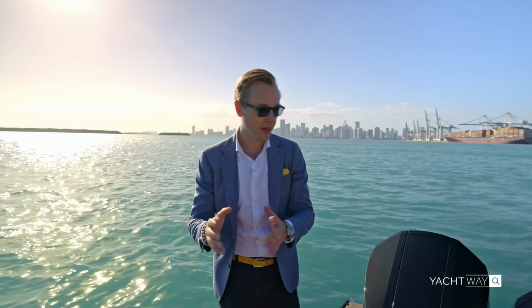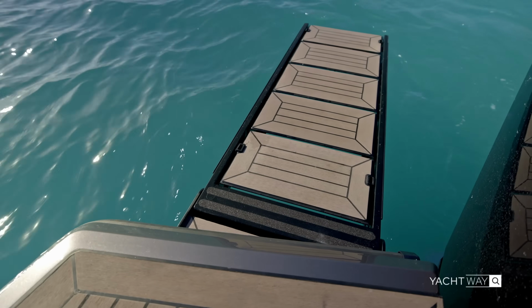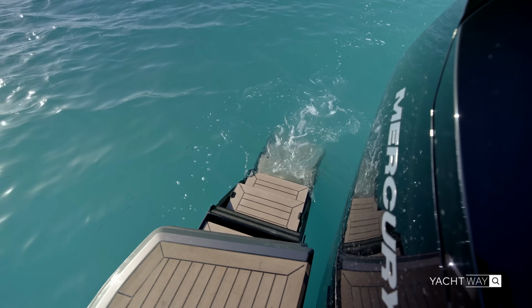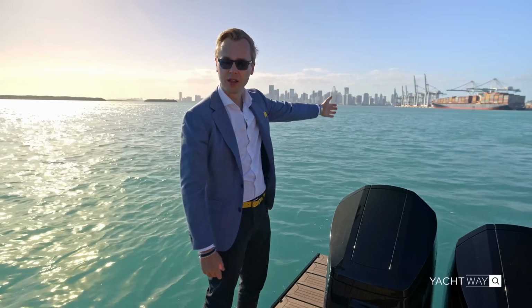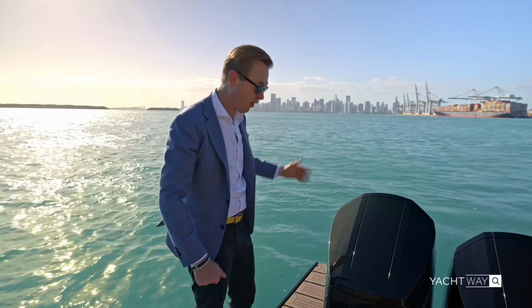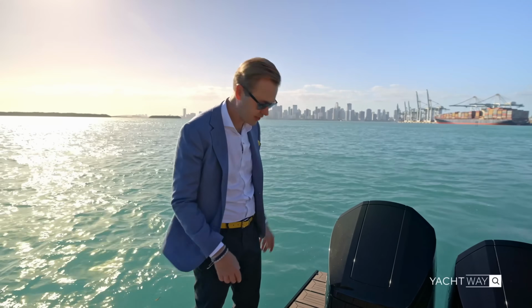What's great about the layout of these engines is you can still have a passerelle or a platform that comes out from the hull and goes all the way down, so it's easy to get into the water, and with a push of a button you can get it all the way up. If you want to use it as a gangway for disembarking the boat or getting onto the boat, this is a great option for that. Also, what's cool is getting water toys back out from the water and into the water using this platform right over here.